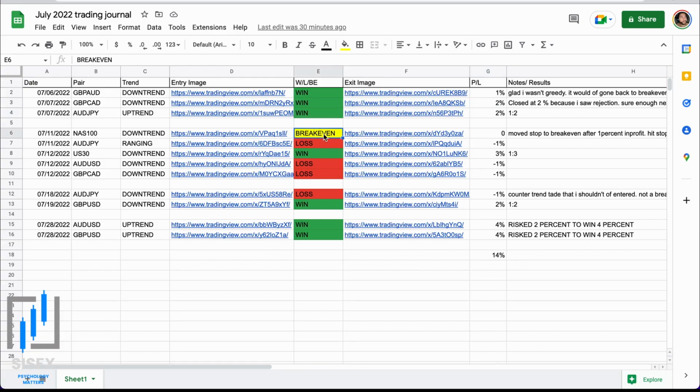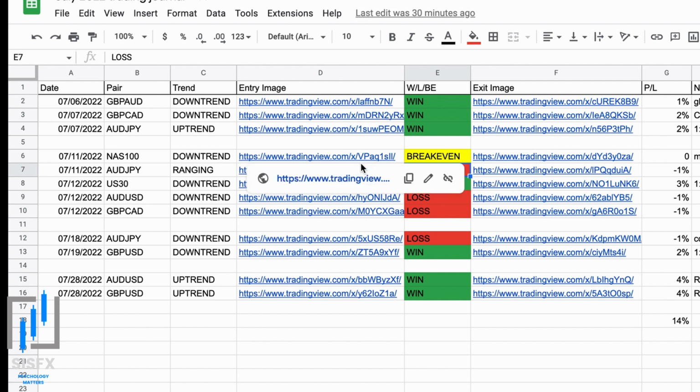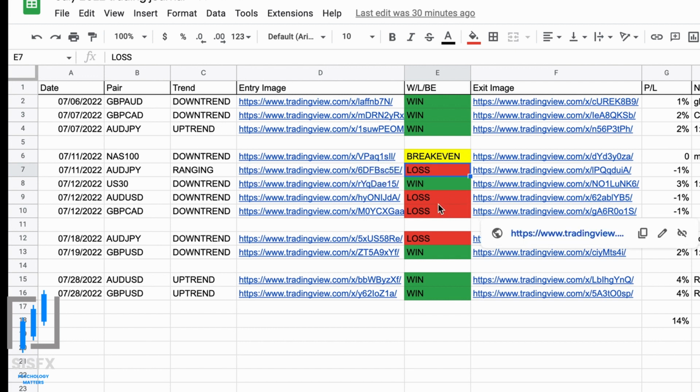Now coming to the next week, I broke even on the first trade. It was a loss on the second trade, but I only lose negative 1% on every single loss, guys, because you've got to keep your losses small and your wins big, so you can actually survive in this game and keep going and actually become profitable and make some money. So the first loss, we'll go over it.